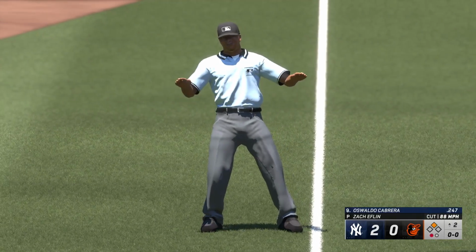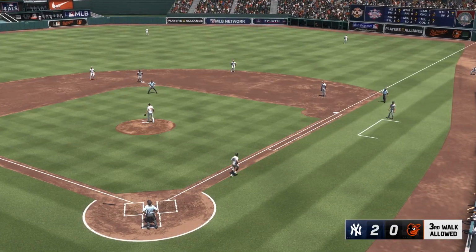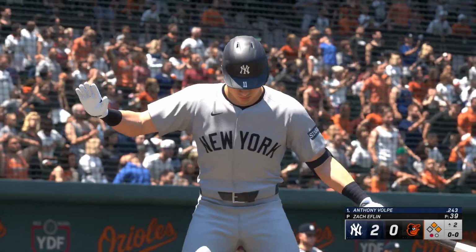Cabrera checks his swing. Appeal to third. No swing, he held up. Clyde Washington with the call there. You know, Boog, it's been said these guys are savages in the box. You can see it right there with such tight plate discipline.